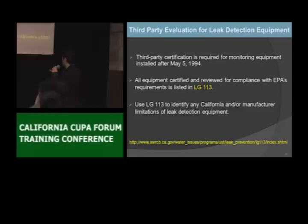And for more information, you can see the link there. There's a few links if you guys look at the bottom of the presentations. There'll be some links that'll take you to the websites where you can find more information on these issues.